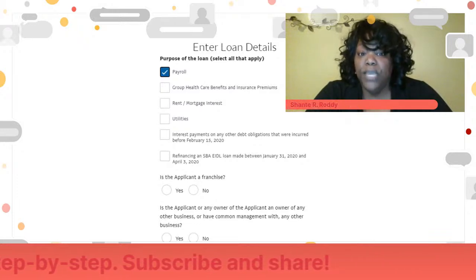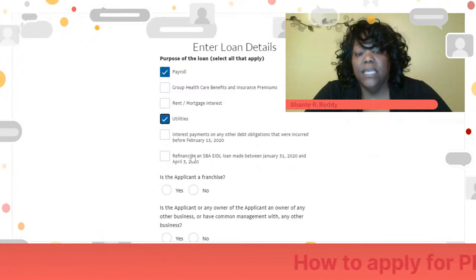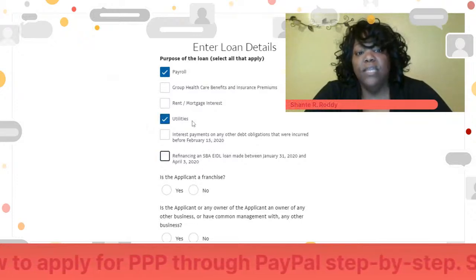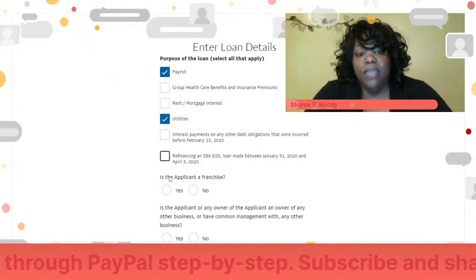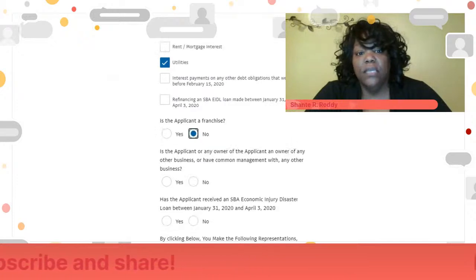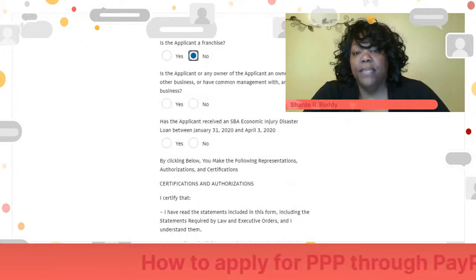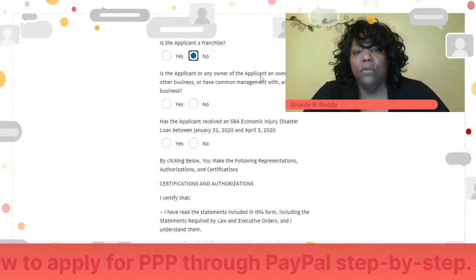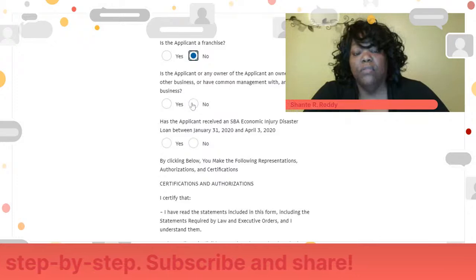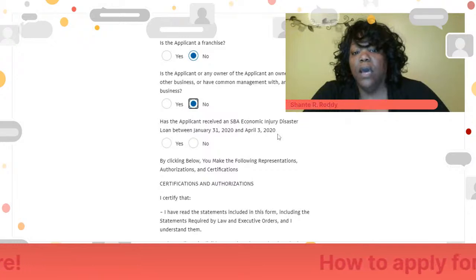Are you going to put it towards rent, some mortgage interest, utilities? Are you going to be refinancing an EIDL loan that you already had? So maybe you're doing that, but whatever it is, you're going to mark it. And then you're going to answer, is this applicant a franchise? No, because in this application, you're an independent contractor. Is the applicant or any owner of the applicant the owner of any other business or have common management with any other business? So no.